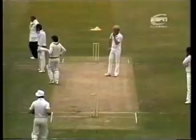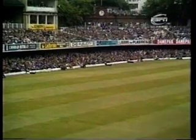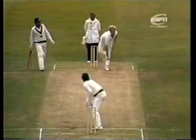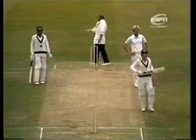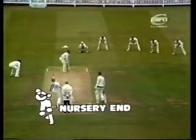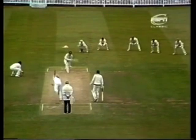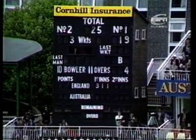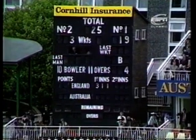Oh, rifle shot. No sooner had I said that the outfield was not running quickly than that absolutely skimmed away. Another beautifully timed shot by Graham Wood. There was a shout there for a catch. It certainly went in the air, but a long way from Bob Taylor. But more runs to Australia. Willis on his way.